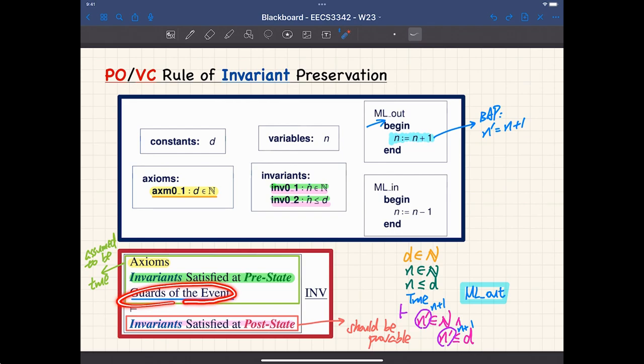In general, because every event, each event might have a different guard. And also here, invariants satisfy the post states. Now for M prime, we may have to replace them by different before-after predicate because they're different events, right? I mean, write it down.